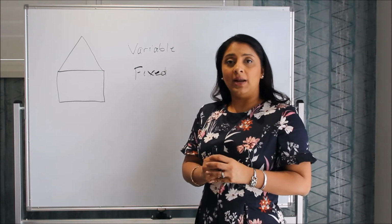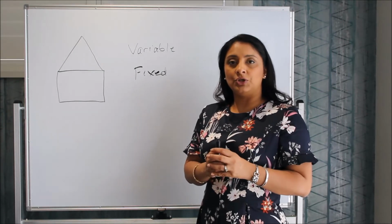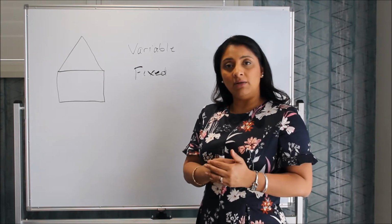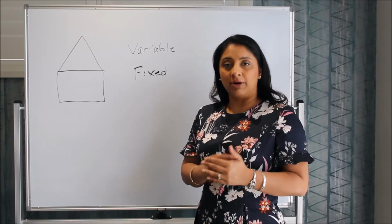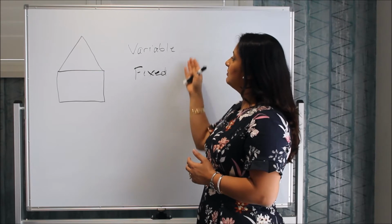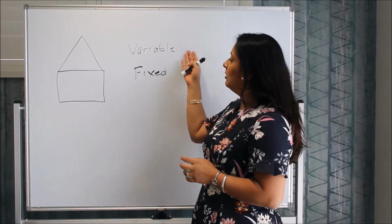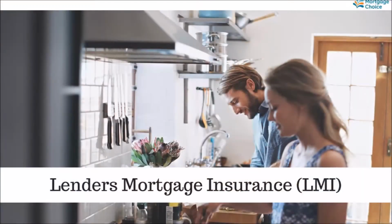Some fixed loans do allow you to pay extra into them, but most are capped at a certain amount that you can pay. And if you break that fixed loan, as in you repay it early or you sell that property or something like that, then you would usually be up for penalties of breaking a fixed loan. These are the two types of loans that are probably most suited to first home buyers. There are several types of other loans on the market, but a variable loan or a fixed loan is the most suitable type for a first home buyer.